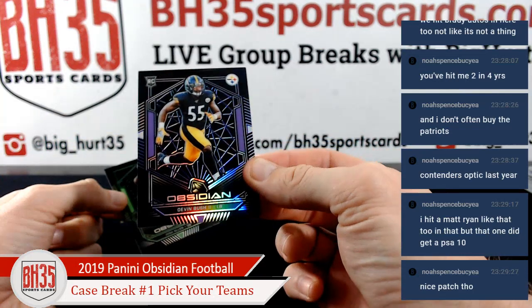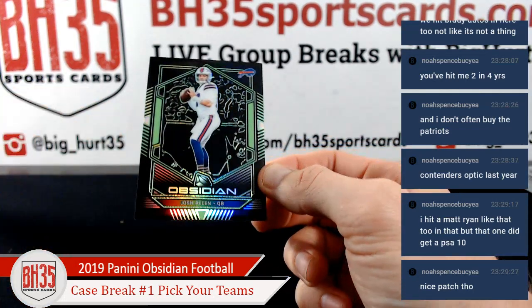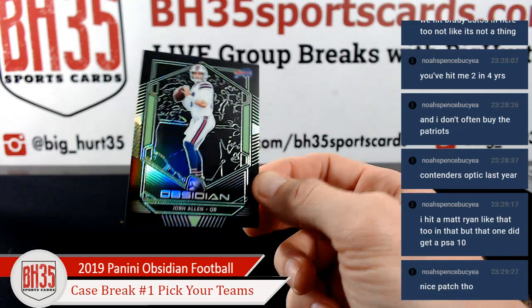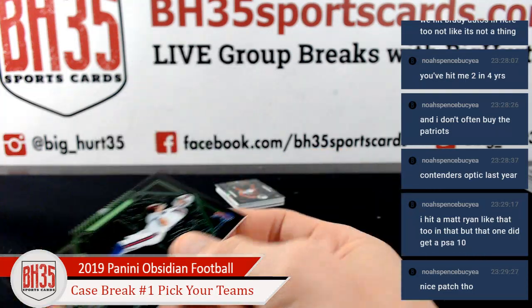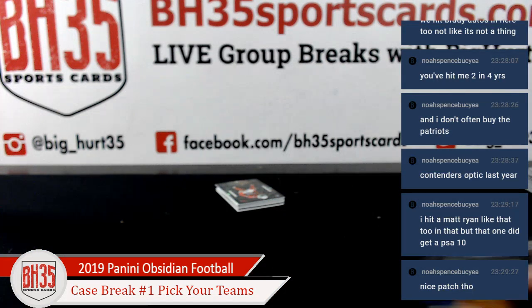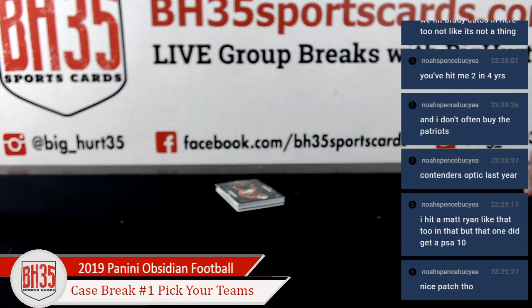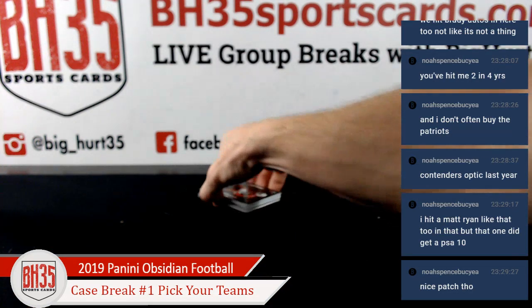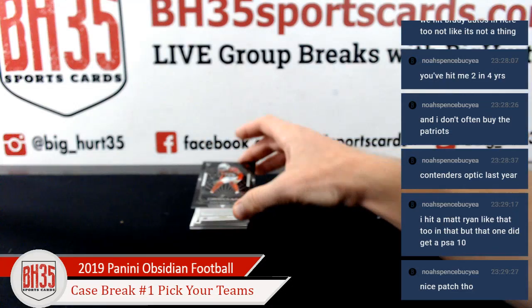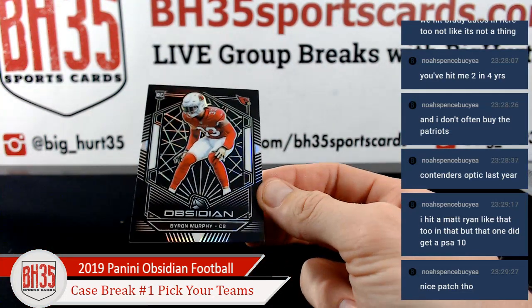Devin Bush, purple. Josh Allen to 25. Do you all have Obsidian cards from last year or this year already? This one sat here for a while. They're freaking beautiful. Byron Murphy, Cardinals.